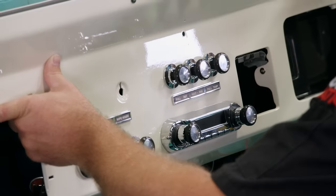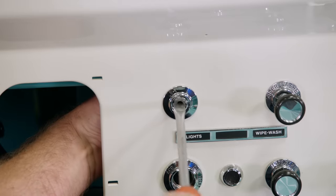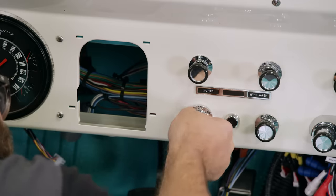With all the plumbing and wiring behind the dash complete, we can finally install it along with the rest of the switches. Hey, putting shiny stuff on is a good sign we're getting close.